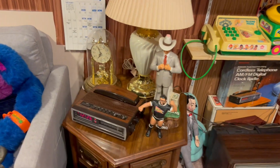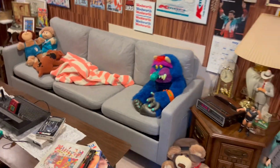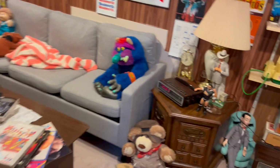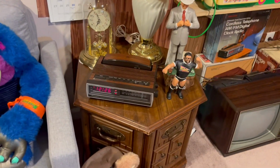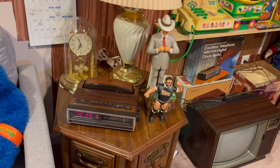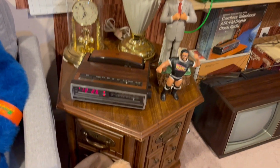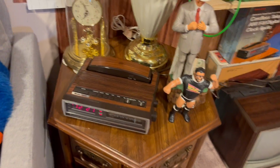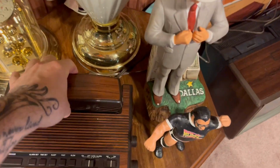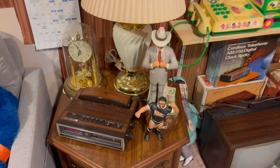End table number 1. Well, let's just do a shot of the living room set. You guys have seen it. We've got end table number 1. We've got the Radio Shack cordless telephone, AM, FM, digital clock radio plugged in. The phone is obviously not plugged in, but oh, hello. 1-900 the Corys. We'll call Corey Haim.